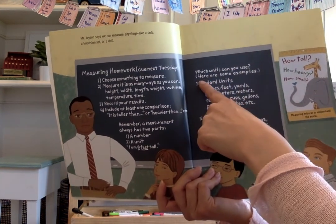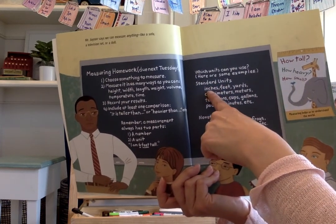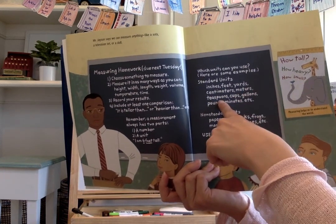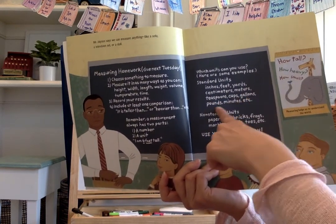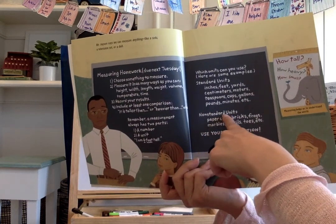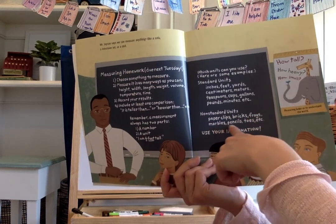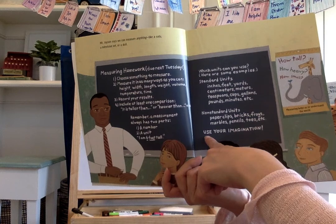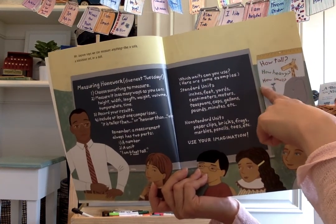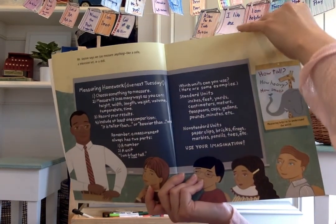Which units can you use? Here are some examples. Standard units, which could be inches, feet, yards, centimeters, meters, teaspoon, cups, gallons, pounds, minutes, or other. Non-standard units would be paper clips, bricks, frogs, marbles, pencils, toes, etc. Use your imagination. This says how tall, how heavy, how small. Measuring helps us understand the world.